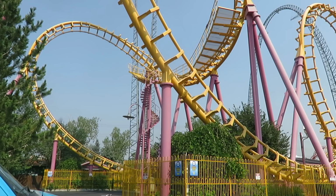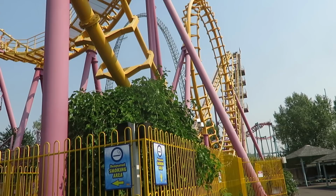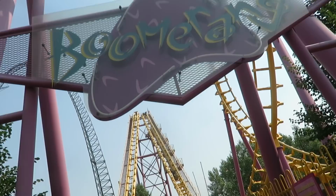Well, here we go, time for the Boomerang. I am a little scared, but I think it will be fun in the end. I think I'll enjoy it. I've been on Boomerangs before. I just don't really like that backwards drop feeling that you get going down that second drop. Time for Boomerang. Let's do it.